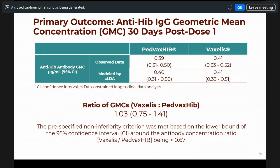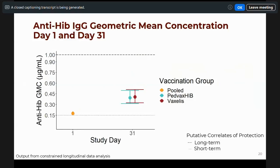The results from the constrained longitudinal data analysis are shown in the row below and are nearly identical. These results indicate that both vaccines are producing similarly strong immune responses after the first dose. The ratio of the Vaxelis to PVax-Hib GMCs was 1.03 with a confidence interval of 0.75 to 1.41. The pre-specified non-inferiority criterion was therefore met, based on the lower bound of the 95% confidence interval around the ratio being greater than 0.67. Next slide, please.